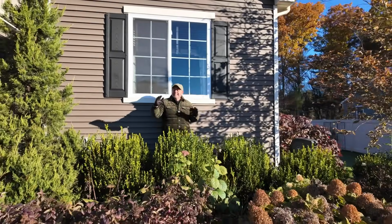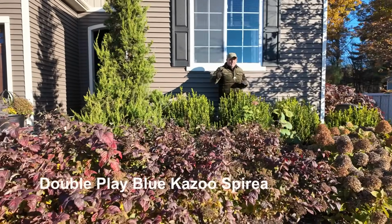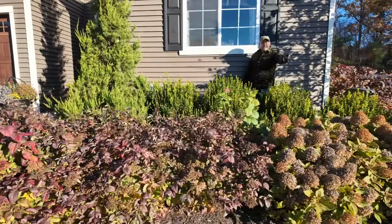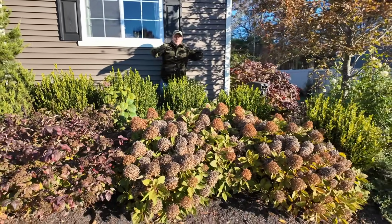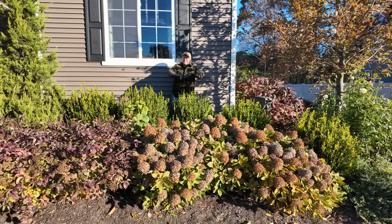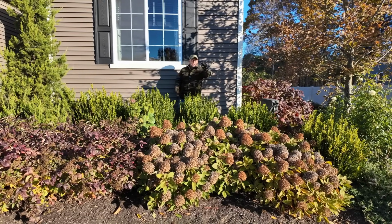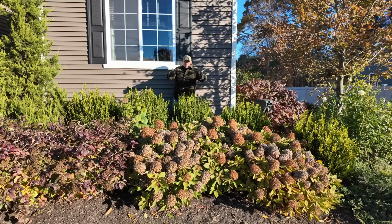In front of that, blue kazoo spireas with their fall color on, a nice cranberry, very nice. Gorgeous and intense. Over here, more Firelight Tidbit hydrangeas, and I love the pairing of the Firelight Tidbit panicle hydrangea with the Invincible Spirit 2 hydrangea, because these will bloom earlier in summer, whereas those bloom later, and so you get this nice tiered effect of hydrangeas.